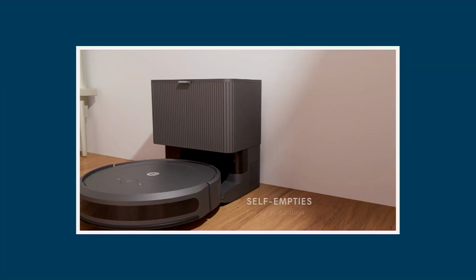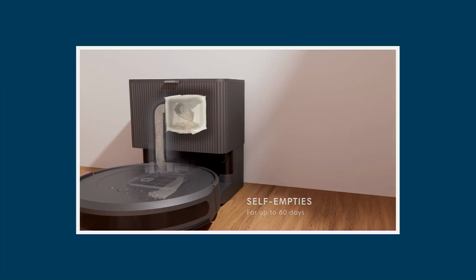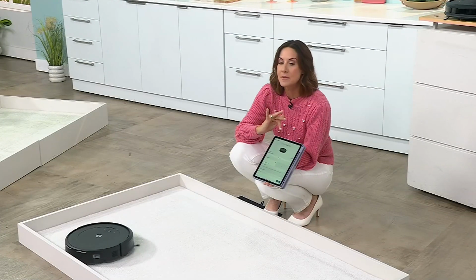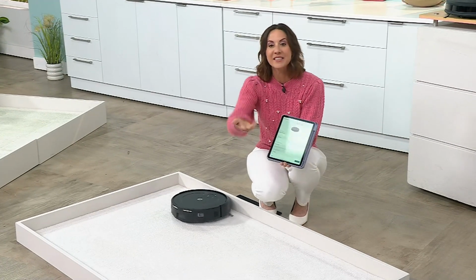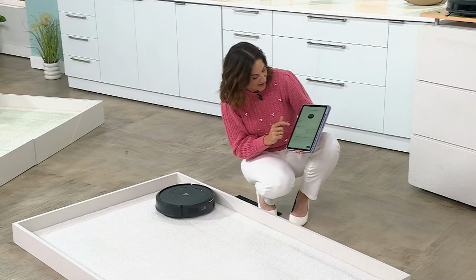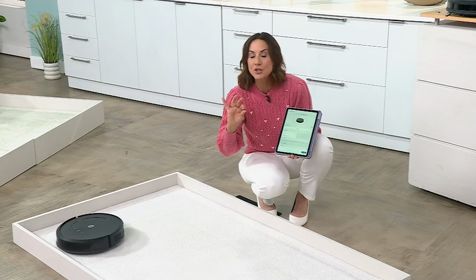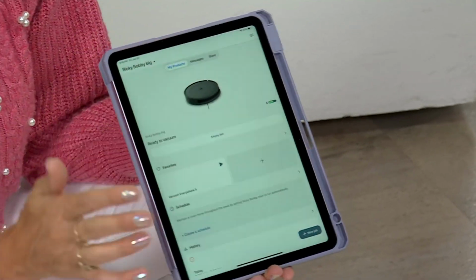You can either just press that button, or if you want to be like me, I love to take advantage of the free app. I set it up all by myself, and I am not a technology smart person. My daughter does everything. I did it myself. And you can actually take advantage of it and set up your clean. So that really takes the chore completely off your list. So I do mine Monday, Wednesday, and Friday at 9 a.m. You can do it every day of the week.